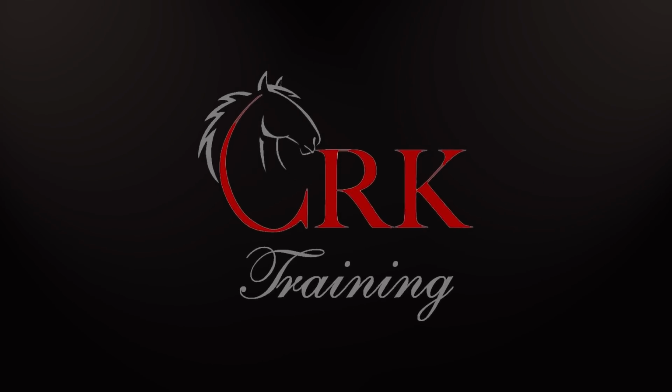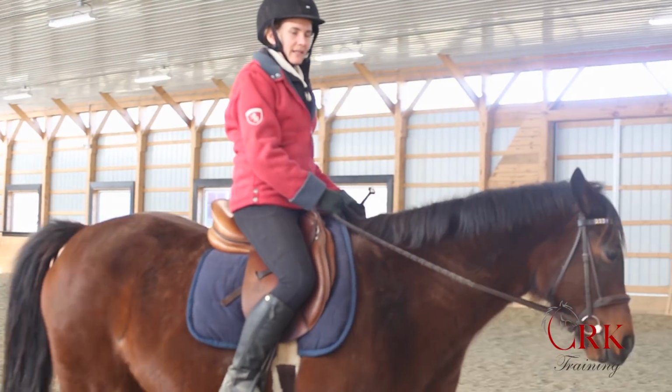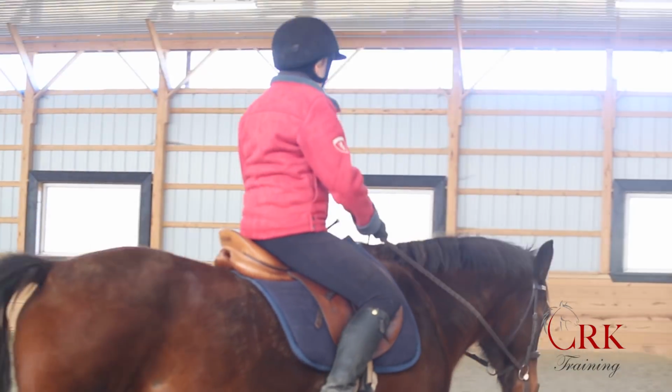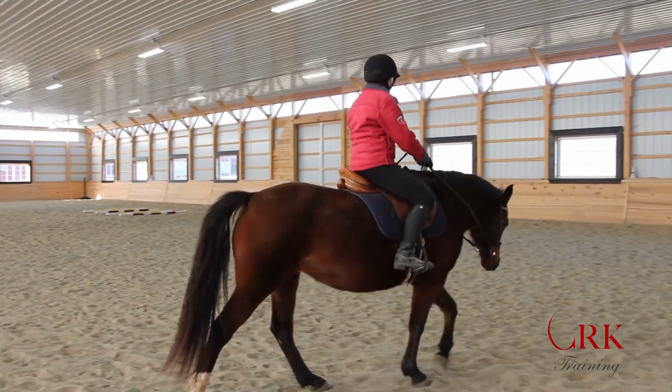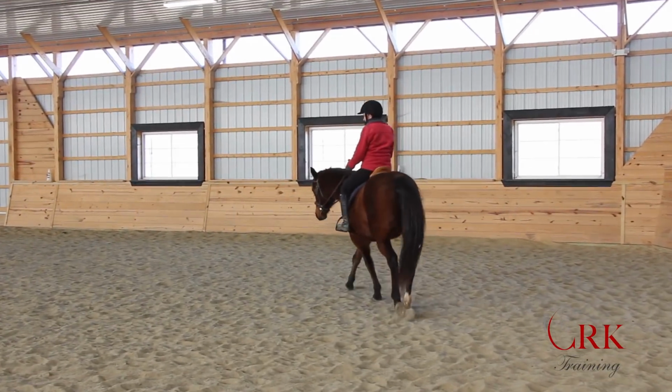A common question that I hear is, why is my horse's head so high? Why does he move this way? Why is his head in the air? And there's three main reasons why a horse will move with a really high head.